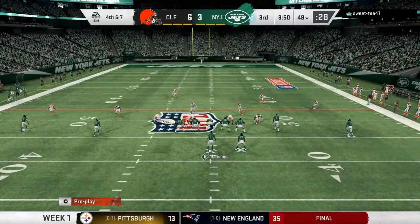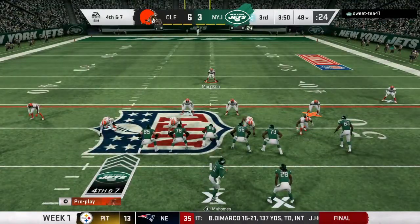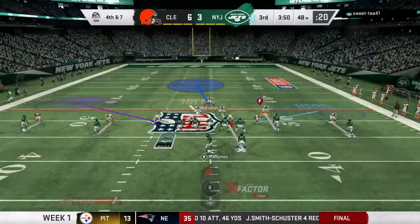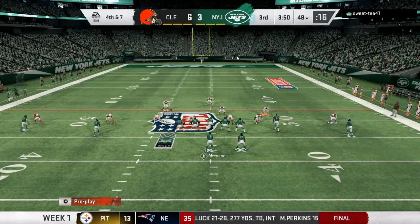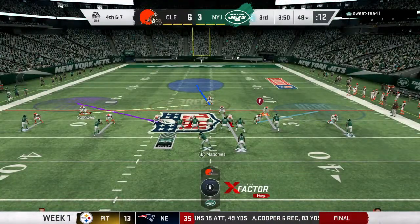Mahomes and the offense staying out there. They'll go for it on 4th. Mike, 53. 53. Mike. Coming to you. Fellas, let's go. 53 is the Mike. I'm coming for you, son. Attack.